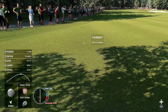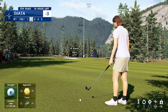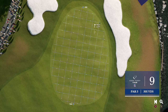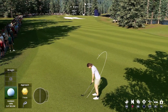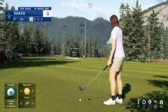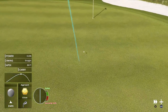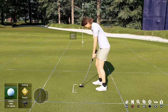Looks so simple when you're going good, doesn't it? And that is yet another solid drive. Well within range from here, a second now to the par five. That one had to feel good. Yeah, struck it so well. You could see that by the reaction of that ball when it hit the green. Landed so softly.